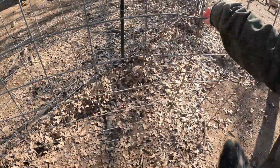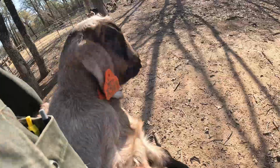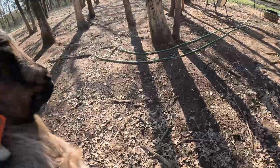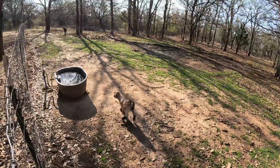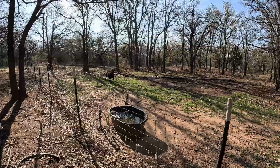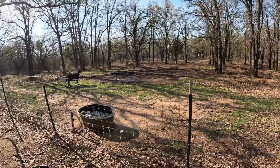Okay. I got Mom moved off camera because I don't have another person to watch or hold the camera while I deal with her. So we're just gonna bring baby over here, because this is where all the moms are on the other side of the fence. And we're just gonna pop him over. Dink. And Mom's right over there. So she's gonna come back and get him. And that way she can go to the front and be on good grass to make lots of milk for her baby. So there we have it.